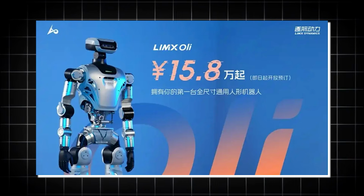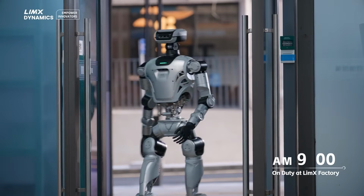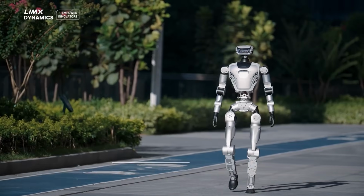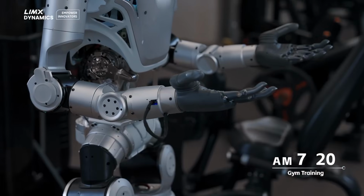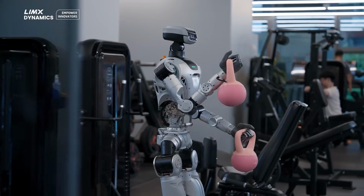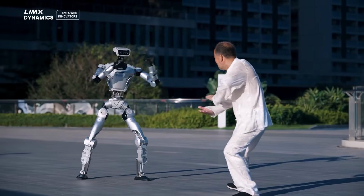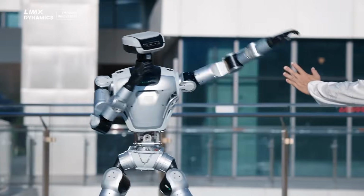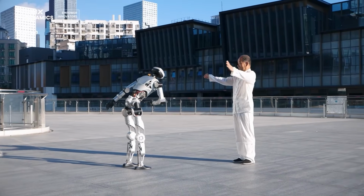And they didn't just build it to stand still and look cool. LimX dropped a demo video showing Oli in action, going through what looks like a full human day. It starts at a gym where the robot's lifting dumbbells, flexing its upper body coordination, and it's not just a PR stunt. Then Oli's out in a park doing kung fu with a trainer. It shows balance, joint control, and a kind of movement fluency that's hard to fake.